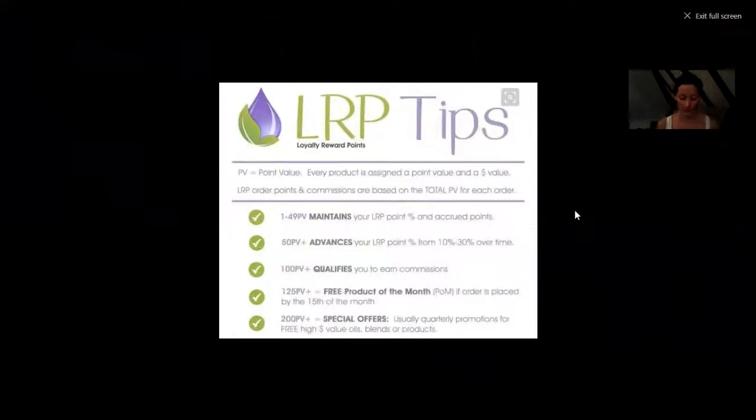Basically, if you're a monthly orderer and you make an order of 1 to 45 points, you will maintain your percentage, so whatever percentage back you're earning on your points, and you will keep your accrued points. If you go over 50 points for your order, this is going to advance your point percentage from between 10 and 30%. So what that basically means is that you're going to start to earn more points back on every order that you spend. So for instance, initially you'll start on 10%, if you make a 100-point order, you'll get 10 points back. Now, after a year, I've advanced to 30%. So what that means is that I get 30 points back.